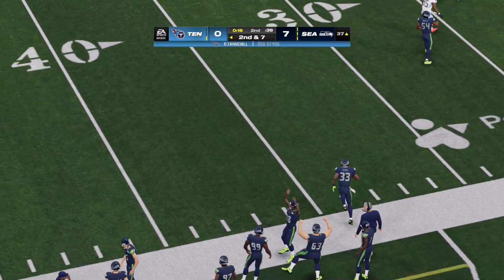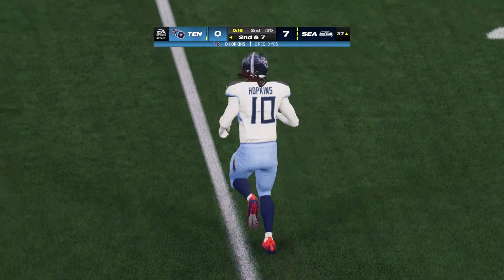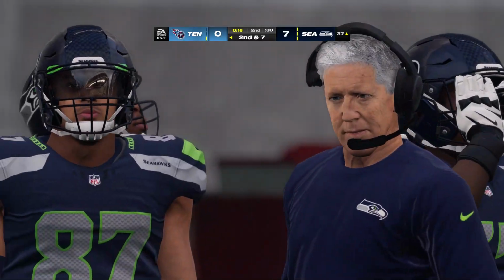Tannehill's throw pulled in by Hopkins. And he'll go out of bounds after taking it a little further down inside the 40. Call it a gain of three on the play, and that'll make it second down.